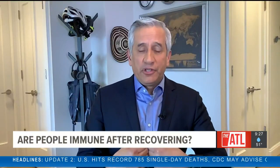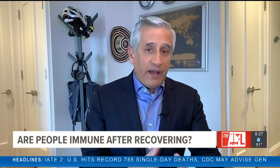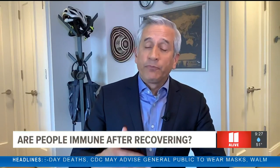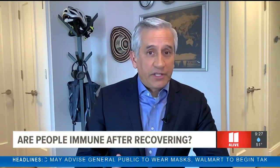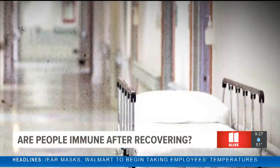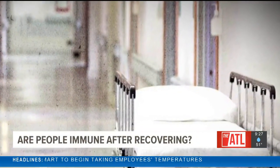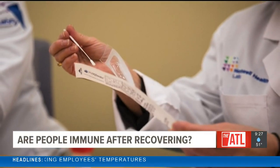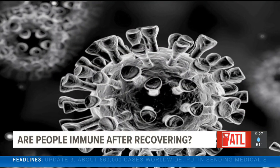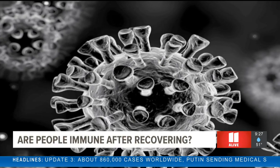Once you get the virus in your body, you build up antibodies, the virus goes away, those antibodies stick around, and they help protect you from getting it a second time. Problem is, we don't know how long that protection is going to last. It might last a year, it might last longer. Main thing is, going forward, especially if it comes back next year, we all need to keep our guard up and make sure we're doing the things we need to do to stay safe, especially while they're developing the medicines and the vaccines and everything else that are going to help us out in the long run.